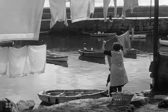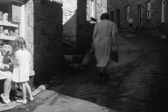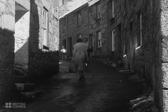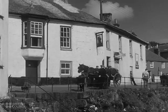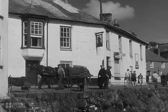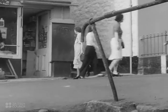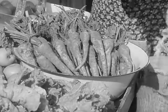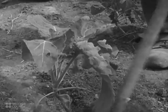While the men are drying out the nets, their wives are hanging out the washing. A woman's work is never done. The shopping is part of the morning's routine. Vegetables are plentiful in the village. They are grown in the surrounding fields, which are very fertile and run right down to the edge of the sea.